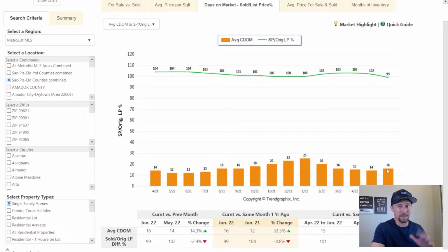That means that inventory is moving still very, very quickly. So if you're priced correctly and you're positioned properly in this market, the home is still going to sell. There still is buyer demand. So it's really important to keep that perspective and look at the data like these charts, because lots of folks think that the market is just crashing right now, which is absolutely not true, at least according to the data.